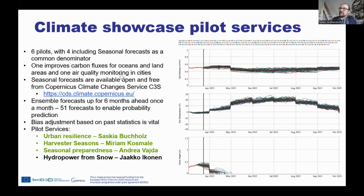We do have 3 pilots present here, and I will then present one of them myself again, coming back after Saskia, Miriam, and Andrea, who will have the urban resilience, the harvester seasons, and the seasonal preparedness pilots presented. Jaakko Ikonen is unfortunately in Krakow in another workshop, so he couldn't join us now. So I will have his slides. But Saskia Buchholz from the Deutscher Wetterdienst is here, and I'll just give her the floor, and you can just take away sharing from me, I guess.